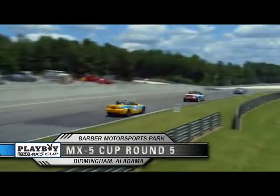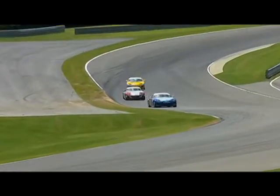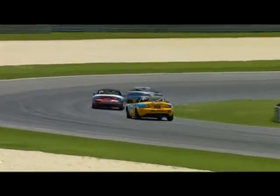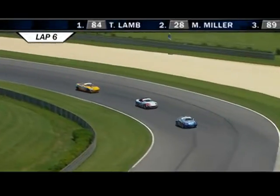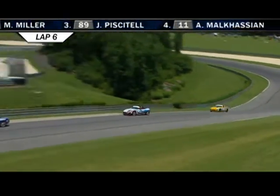There you go. Well, a guy who's putting his car in the right place right now is Todd Lamb, who continues to lead here at Barber Motorsports Park. Lamb has led all the way, fast qualifier again, still being dogged by Mark Miller, and then the DAMG car, Justin Piscatell, in the 89. They've been the top 3 all the way. Running order top of your screen. Keep track of where your favorite drivers stand here at Barber Motorsports Park.